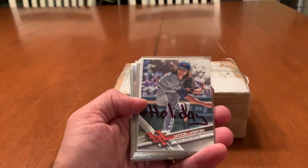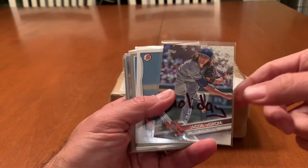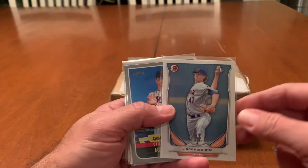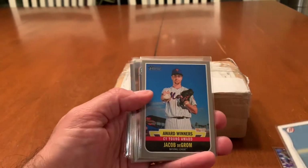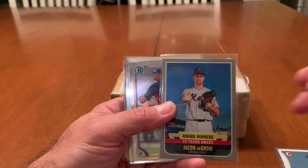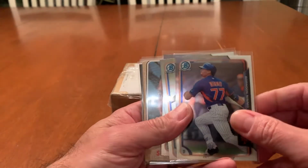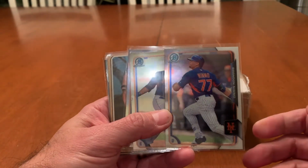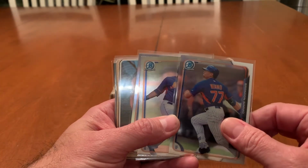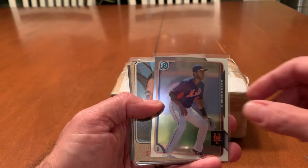And then he tossed in some extras as well, based on whatever our favorite team was. So this is one of the extras, a 2017 Holiday Jacob deGrom. Here is a first Bowman Jacob deGrom. This is a Cy Young Award winner Jacob deGrom from the 2019 Heritage. And then these are 2015 Bowman Chrome cards: it looks like that is Brandon Nimmo, and that is Dominic Smith, and Amed Rosario.